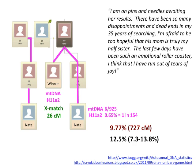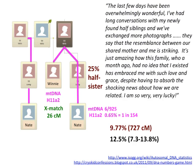So we waited. And we waited. And 6 weeks later, a 25% match with Nate's mother. Winnie had found a half-sibling. And within 4 days, she was reconnected with 4 half-siblings who never knew she existed, and she never knew that they existed, as a result of which she wrote to me saying, the last few days have been overwhelmingly wonderful. I've had long conversations with my newly found half-siblings, and we've exchanged more photographs.